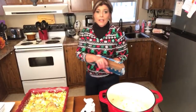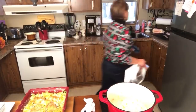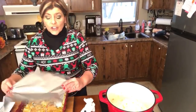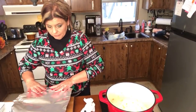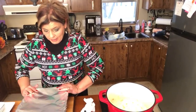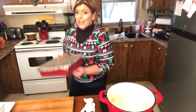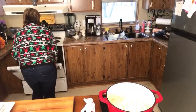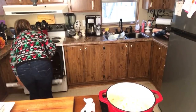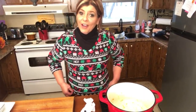I am gonna go ahead and do the foil thing because I don't want the cheese to burn before the chicken cooks. Shiny side down. We're just gonna do this and pop it in the oven. And that's hefty. There we go. And that, my dears, is how you do that.